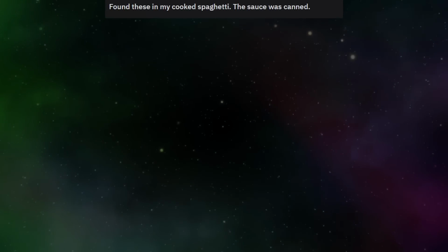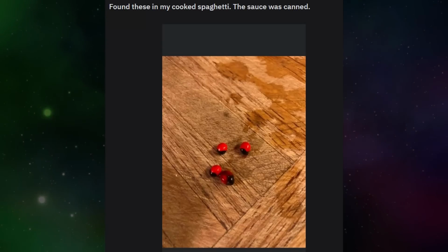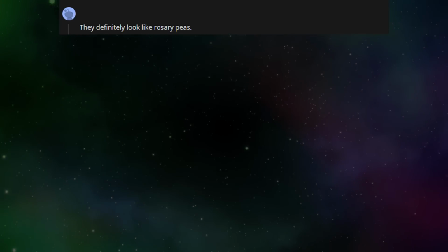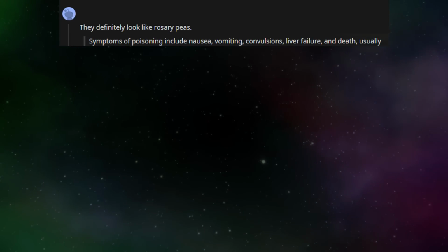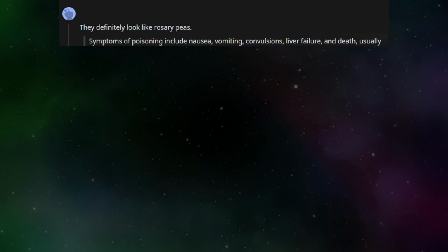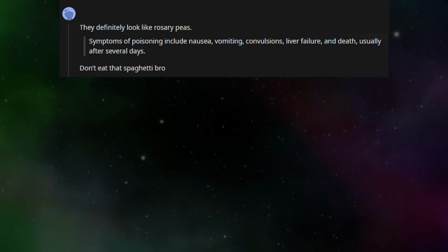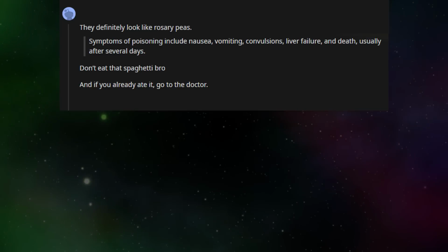Found these in my cooked spaghetti. The sauce was canned. They definitely look like rosary peas. Symptoms of poisoning include nausea, vomiting, convulsions, liver failure, and death, usually after several days. Don't eat that spaghetti, bro. And if you already ate it, go to the doctor.